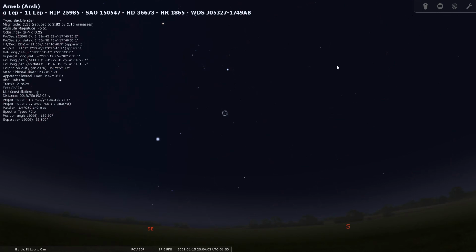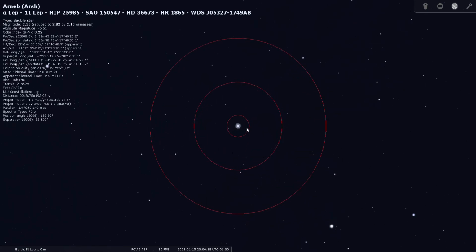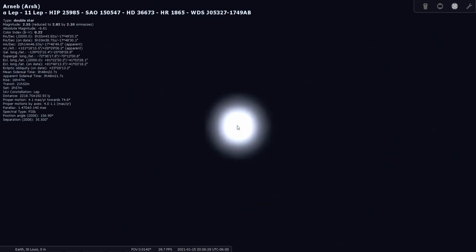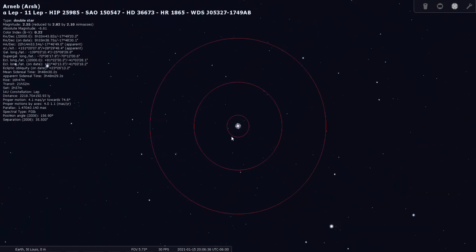Let's have a look at that through the finder. And a magnitude 2.5 star is going to look really nice through your finder or through binoculars. And it looks like there's a couple of stars here flanking it to the left and right, though I'm not sure that Arneb will split easily. It doesn't. So even though Stellarium listed it as a double star, you might want to try it. It might be a little bit too close to split with a backyard-sized telescope.